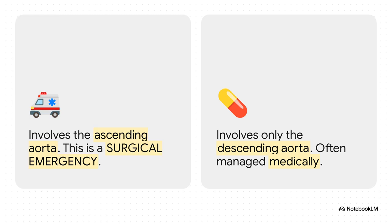Now, for dissections, the location is literally a matter of life and death. The way we classify them is simple, but it is so important. A type A dissection involves the ascending aorta. That's the massive vessel coming right off the top of the heart.